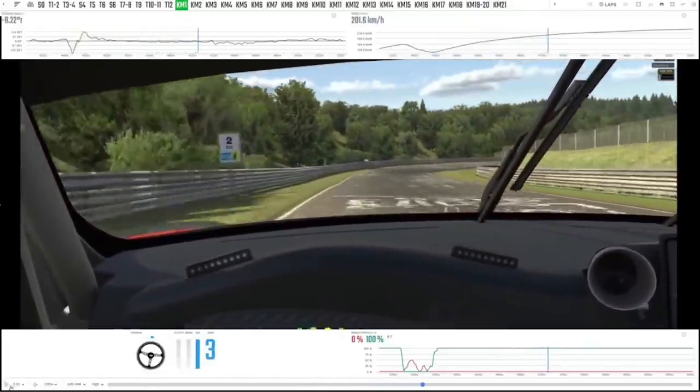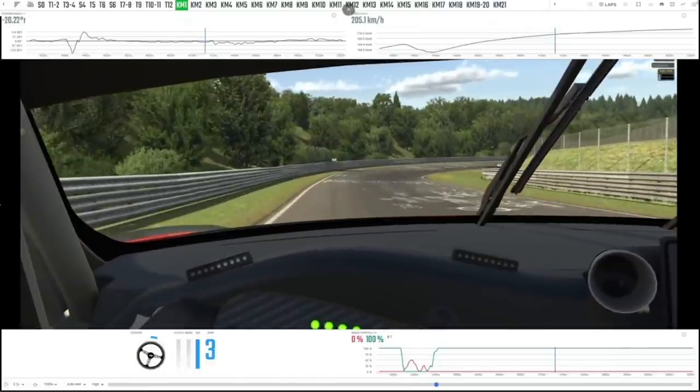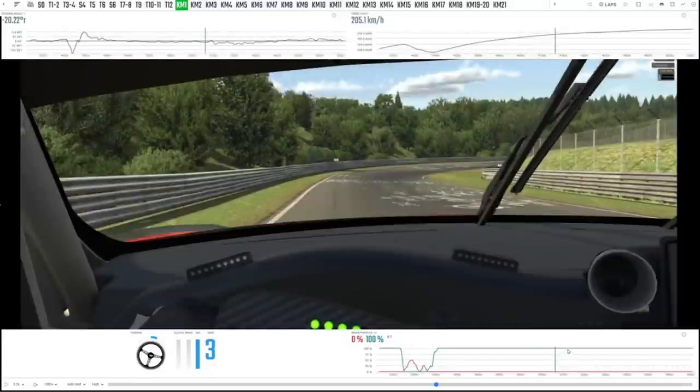Going now downhill towards the Nordschleife, get yourself as wide as you're comfortable with in this section. Because now, remember what I was saying yesterday? It's going to be flat out.